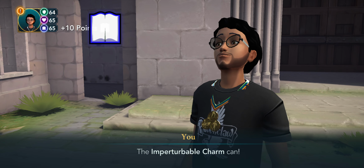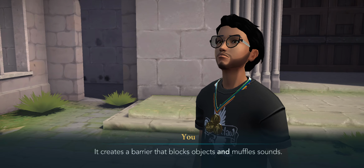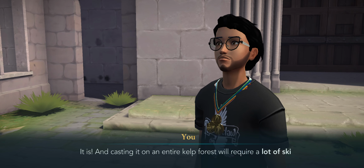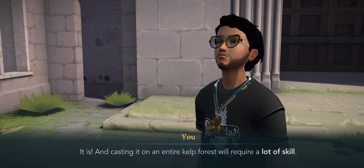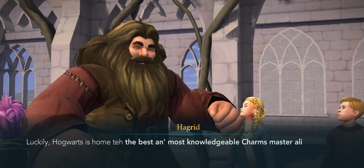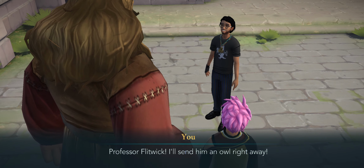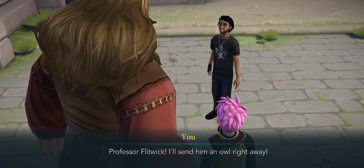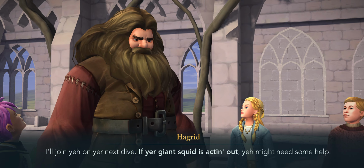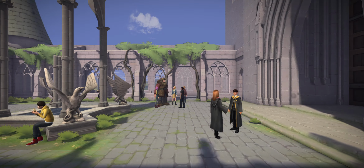Let's try the imperturbable charm, Ken. It creates a barrier that blocks objects and muffles sounds. It sounds like quite an advanced spell. It is, and casting it on an entire kelp forest will require a lot of skill. What you need is a charms master. Luckily, Hogwarts has the best and most knowledgeable charms master alive in the world today. Professor Flitwick, I'll send him an owl right away. I'll join you on your next dive. If your giant squid is acting out, you might need some help. Now hurry, there's no time to waste.